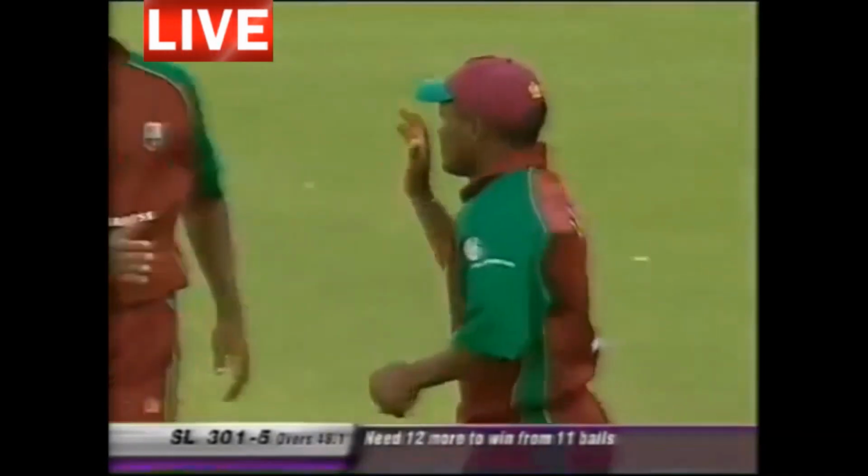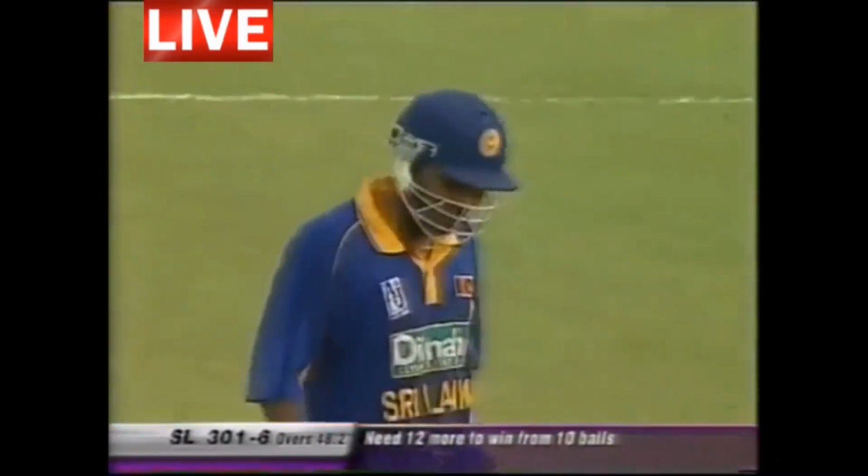That's a big hit. That's high in the air. That's 6. No, it isn't. It's dropping down and it's caught him. Brian Lara is the man who does the catching. Another important wicket. Jayawardene goes. 301 for 6. But importantly, no run scored off the ball.